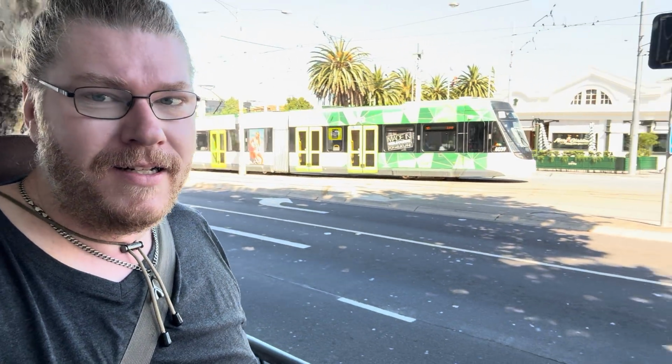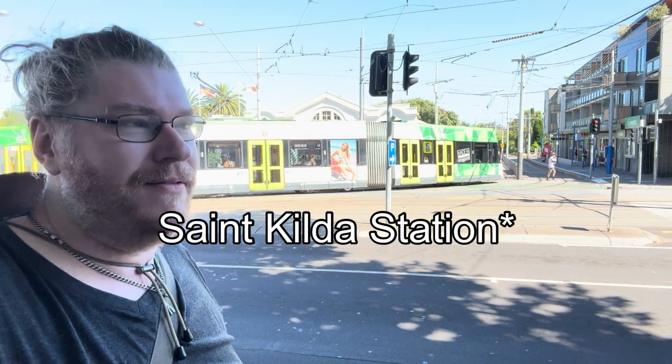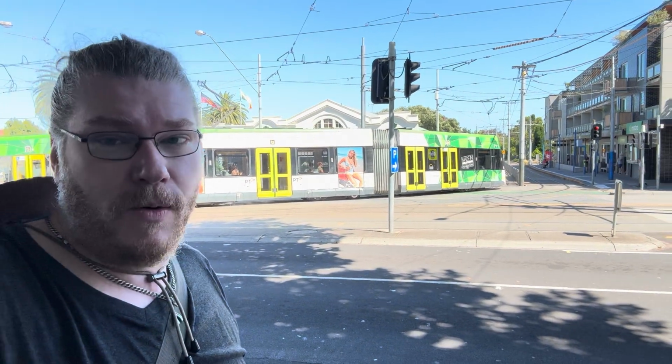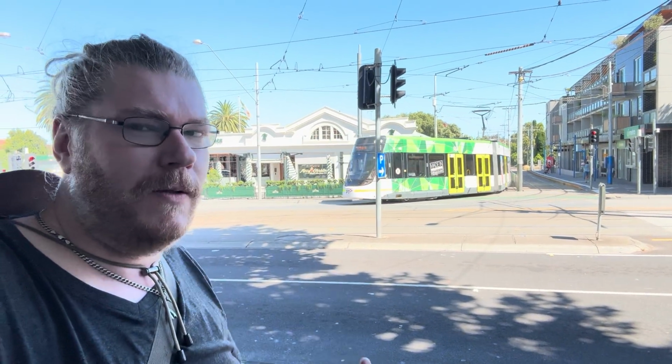So I'm currently on the other side of the street right now, and you should be able to see him turning into the once terminus Flinders Street Station. The tram almost hit someone. The guy's like, sorry, did you see that? Hopefully I got it on video. There you go. Good job, Melbourne, good job.